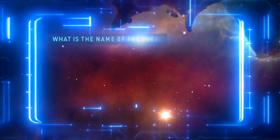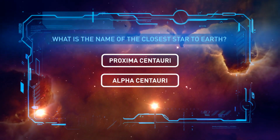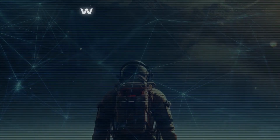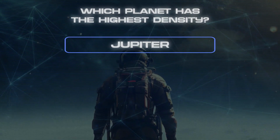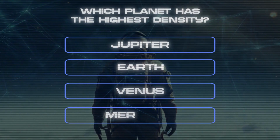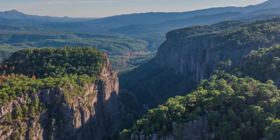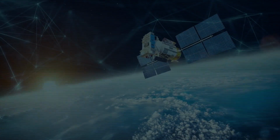What is the name of the closest star to Earth? Proxima Centauri, Alpha Centauri, Betelgeuse. Which planet has the highest density? Jupiter, Earth, Venus, Mercury. The Earth's density is 5.52 grams per cubic centimeter. This is because the Earth is made up mostly of rocky materials, which have a high density.